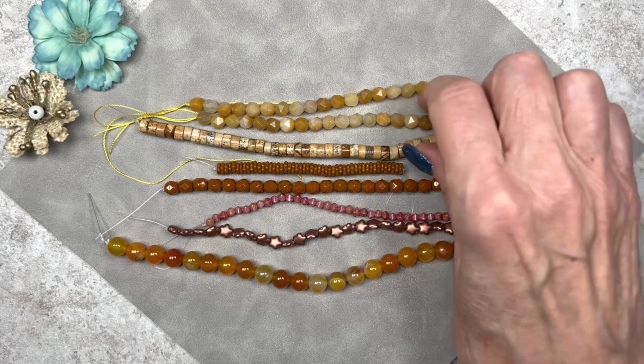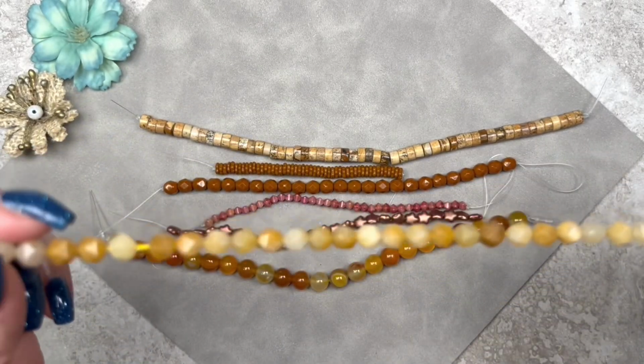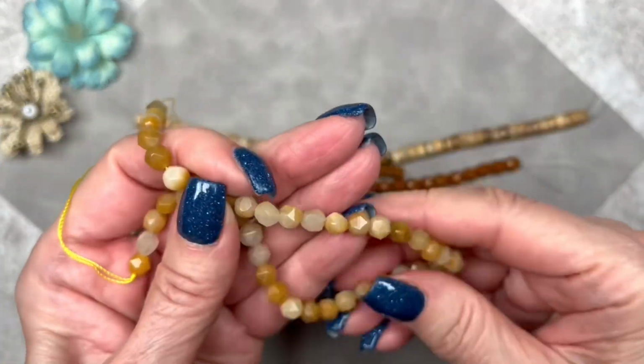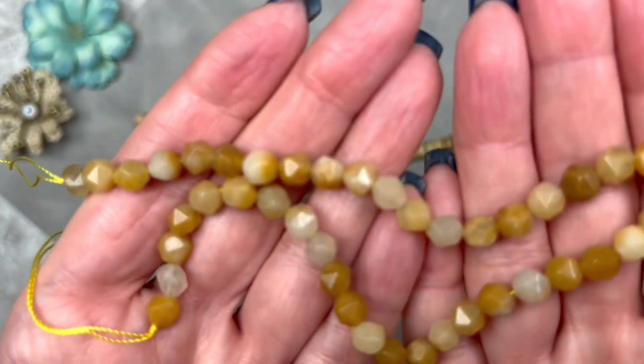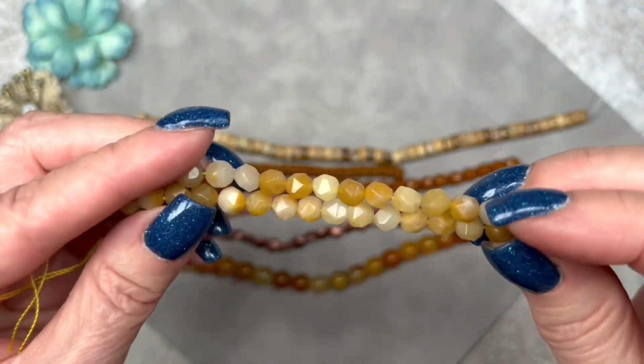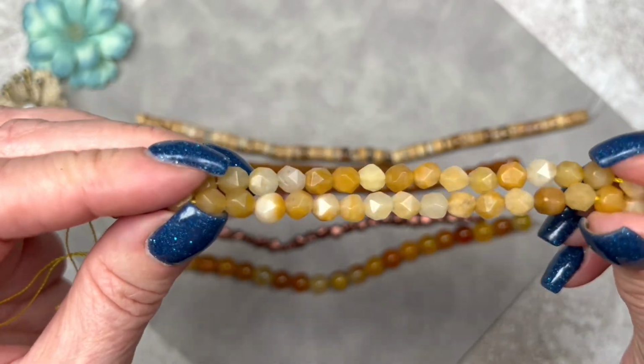Let's take a look at these. These are really pretty. These are star-cut beads, and they're yellow jade, and they measure 6 millimeters in size. Aren't these beautiful? I love yellow jade. It's a very soft shade of yellow. That's what I like about it. Very earthy, in my opinion. And I love this cut. It's so pretty.